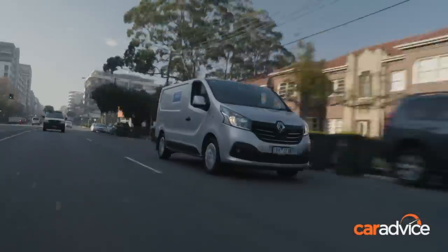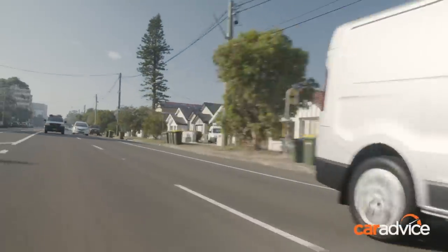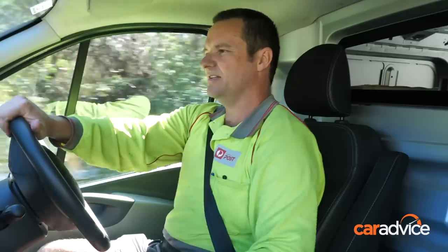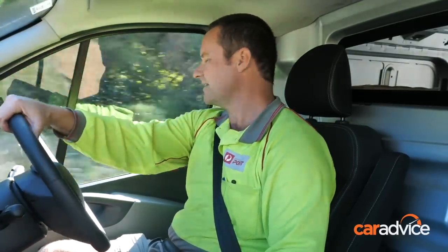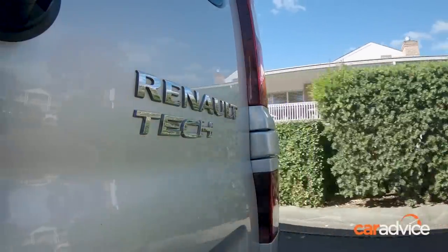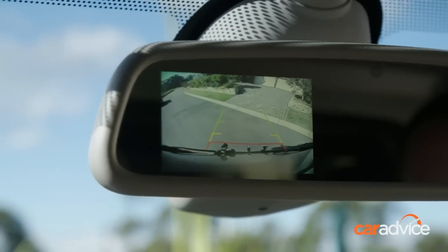Yeah, it's pretty good on fuel. I've actually been driving this around all day and I haven't even gone under an eighth of a tank. Just the noise. I mean, it's quiet. Yeah, it's real quiet. It feels like I'm driving a little hatchback or something. How good's this reverse camera?